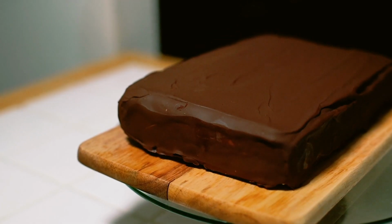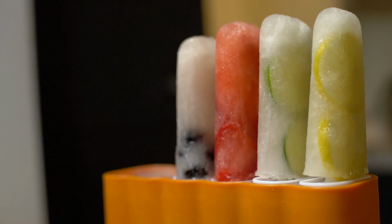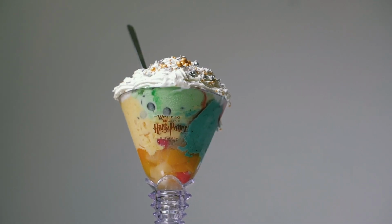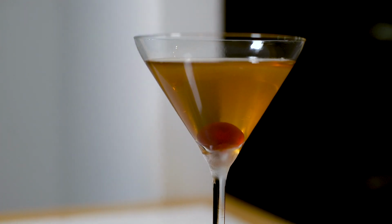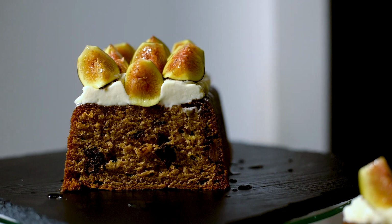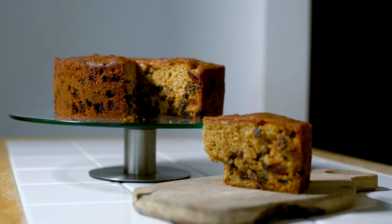In episode 7, we made a giant chalk ice. Episode 8 were lemon ice lollies. In episode 9, we made a Knickerbocker Glory. In episode 10, we made Uncle Vernon's brandy cocktail. Episode 11 was for Mrs. Fig's chocolate fig cake. In episode 12, we made Aunt Petunia's fruit cake.